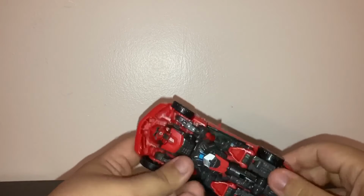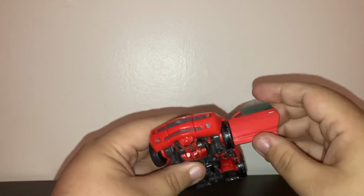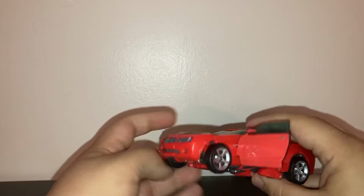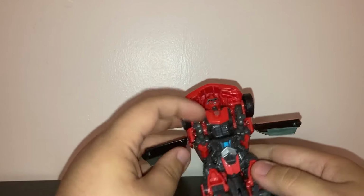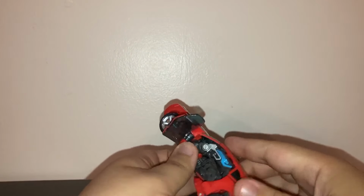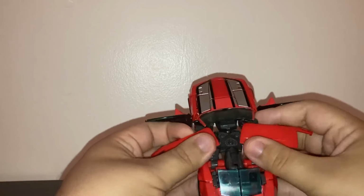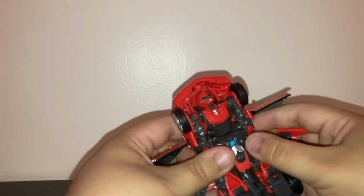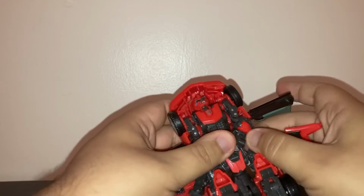Alright, now let me see if I can remember how to do this. We're going to open up the doors. And we're going to be very careful because this is very old translucent plastic all around us. And then I'm going to just take the arms, undo the roof, being very careful, again, as we do this, because we don't want to break anything.